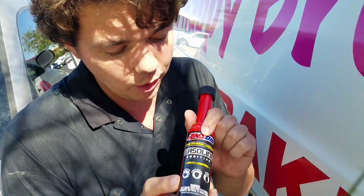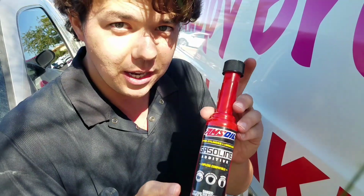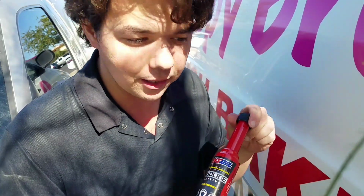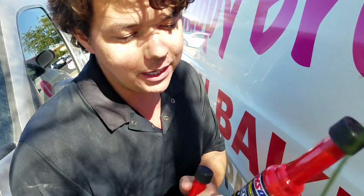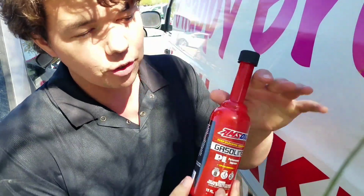We're putting in the AMSOIL new product, Upper Cylinder Lubricant, and what this does is it actually lubricates your rings, lubricates your valve train, and it makes it quieter. Now, this truck never had it before, but we're going to go ahead and put it in right now. It treats up to 25 gallons of gasoline, and this truck has had the PI Performance Improver.